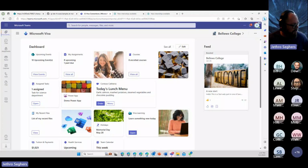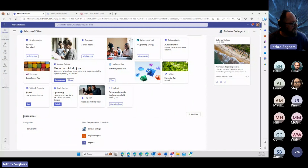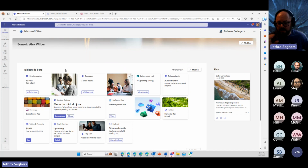And then the final thing I'm going to show before I open it up for questions, this is multilingual. This is in French. So you see that assignments is translated, classes is translated, dashboards is translated, feed is translated, resources is available, right? So you have that complete control over different languages, and it automatically takes the preferred language that is defined on the Microsoft 365 profile of the user as the language where it's going to present the dashboard in.